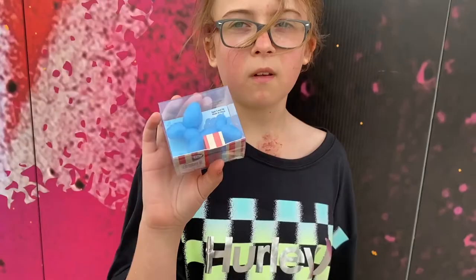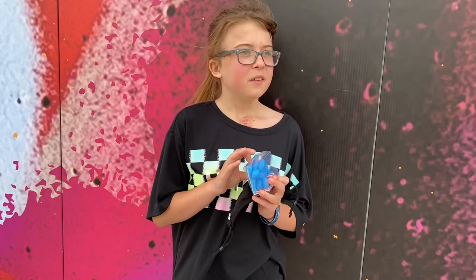Saving up for more points. And next time I go, I'll probably play really hard on it so I can get a lot of points, because there's a few things I want to get. There's like a plasma ball. Yeah. And there's a few other things.